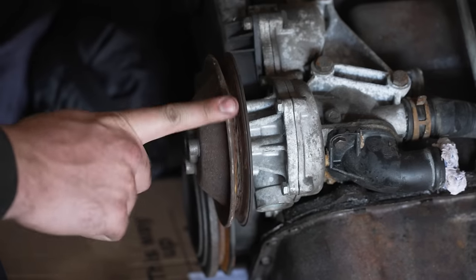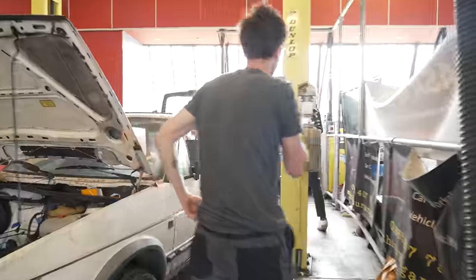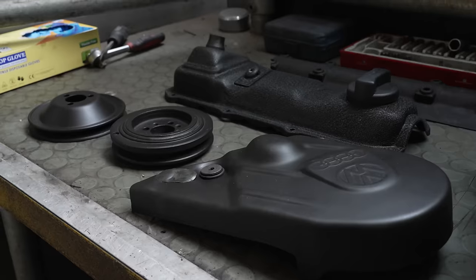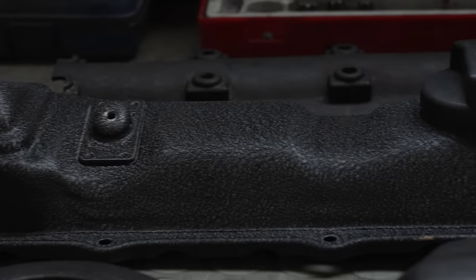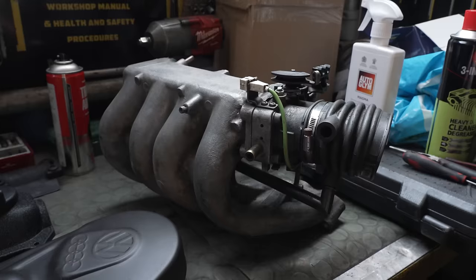So you see all these, it's not gonna cut it. Come look at this. I don't know what you guys spent your weekend doing, but I spent it painting parts. Nice bit of wrinkle black. That's banging. Bit of wrinkle black, bit of flat satin black, VHT. You know our manky intake manifold? Oh boy. Oh my word.